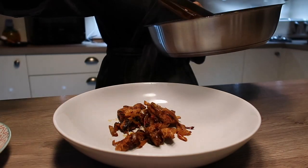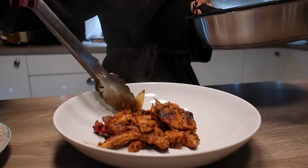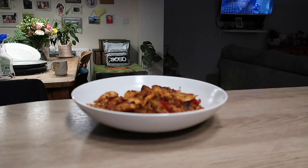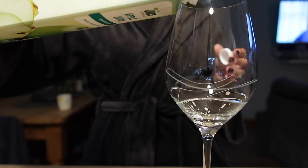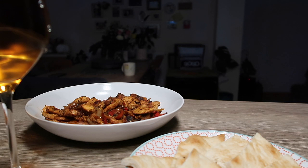I know it does look bare and like there isn't a lot there, but this chicken does really fill me up. It is super tasty, there's a lot of flavours, and I do just love to have this for my evening meal. As you can see, I have served this dish with a slice of pita bread, and I will of course have my apple juice as well. We all know I love a glass of apple juice.